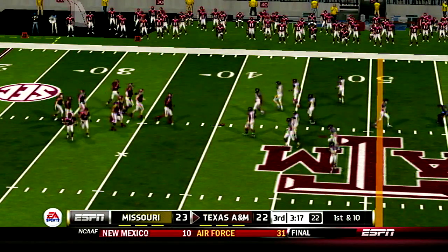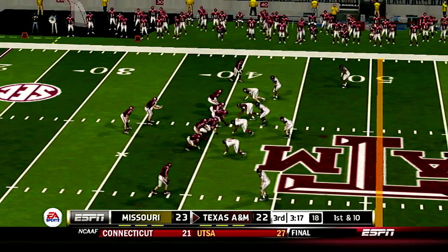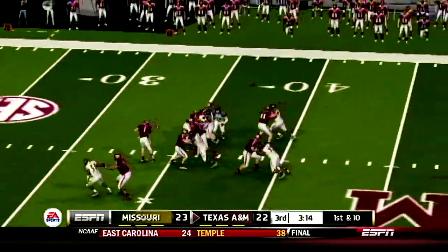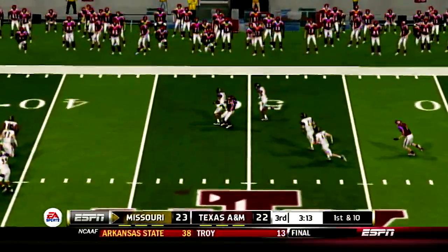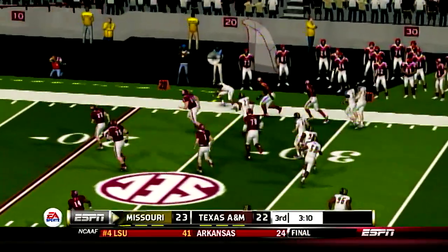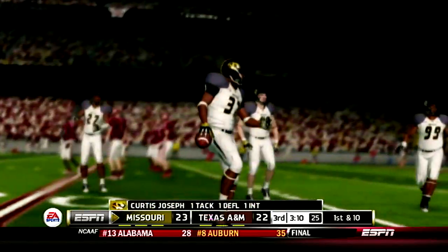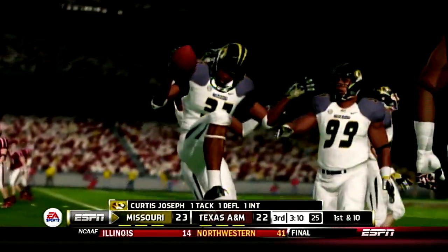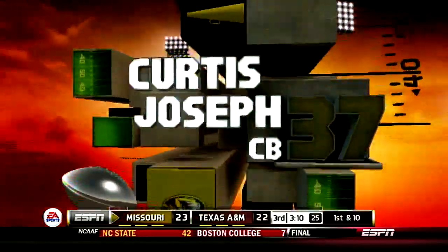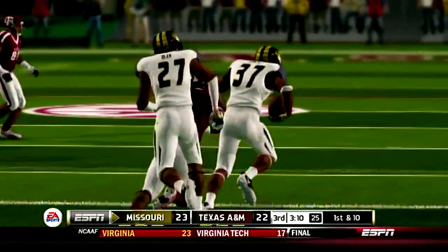First and 10. Ball on their own 40. Tries to fit it in there, but it's picked off. He's at the 40, and now he's got room to run. He came up with a fantastic interception there. Well, you know the quarterback is kicking himself for that one. He just made the wrong read.